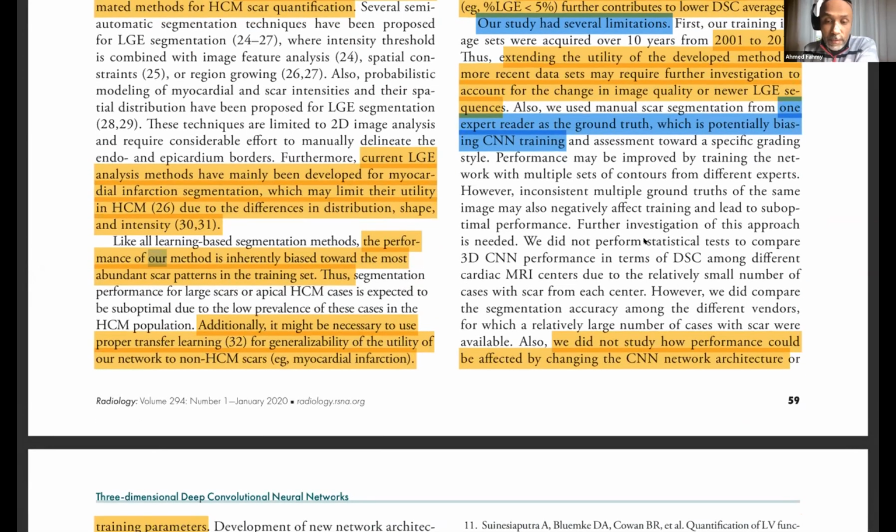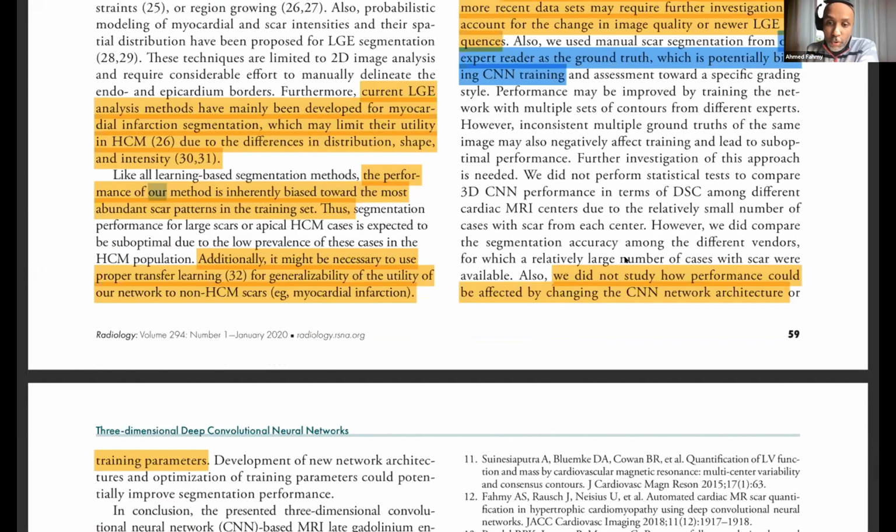One of the reviewers actually suggested we probably need to train the network using manual segmentation by different readers. However, we are not sure whether this would improve the performance or remove the bias to a specific reader, or whether it would cause more confusion to the network.